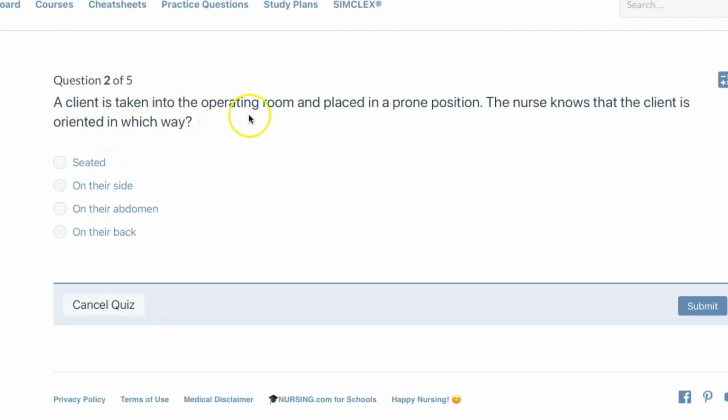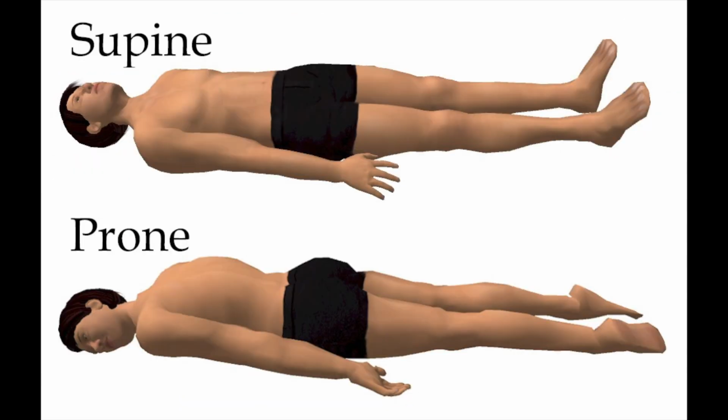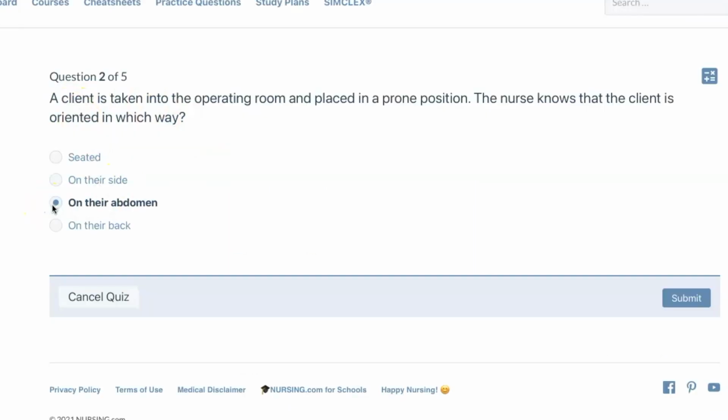A client is taken into the operating room and placed in a prone position. The nurse knows that the client is oriented in which way. Prone is face down, so they are on their abdomen.